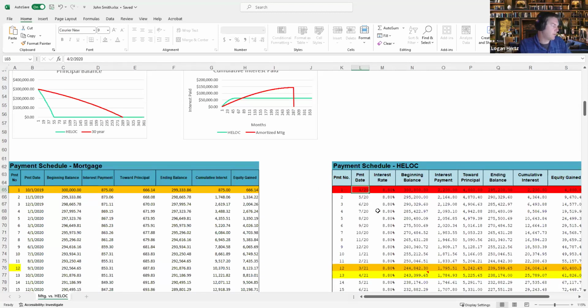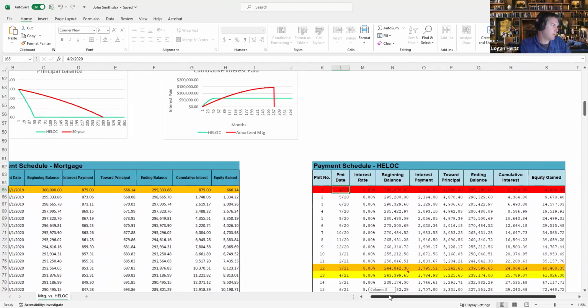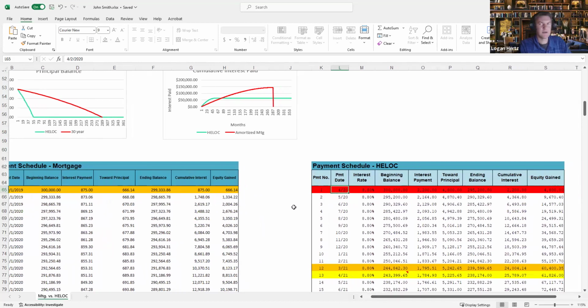In the first month, with the HELOC, you're going to pay more in interest, obviously, because the HELOC comes with a higher interest rate. So in the first month, it's saying you're going to pay $2,200 towards interest. And then every month after that gets better, as you can see, as the principal comes down. But that's not actually true. You're actually going to pay less in interest.